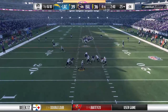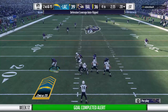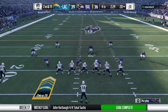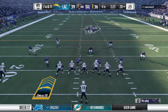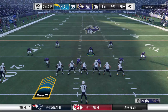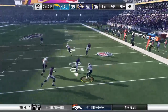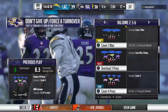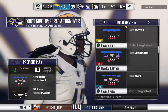Here's Dobbs to throw. And the Raven pressure too much. Down he goes. Terrell Suggs in there to sack him, and that is 10 for him now on the year. Here we go. 38. On 2nd down, Dobbs. And he's got his favorite target yet again. It's complete. They'll wind up losing 3. And now it's 3rd down.